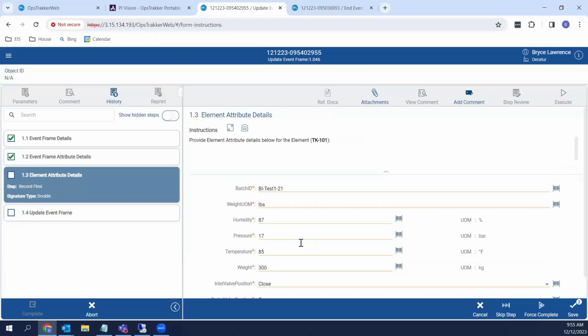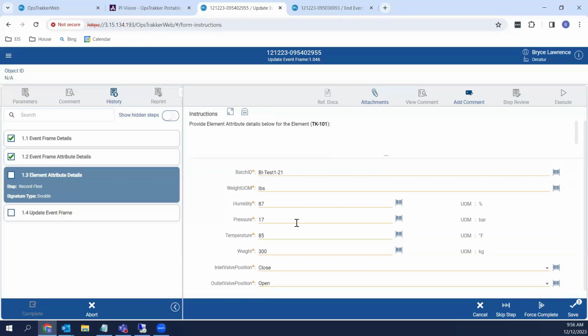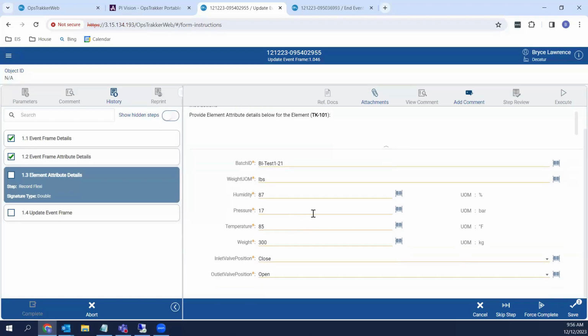Now, again, the key with the edit event frame is it does not have to be something that was manually created. However, it is still going to use the triggers which say what values am I allowed to change based on the element, and it's something that was chosen for manual entry, and the same in the event frame attributes is something that was chosen for manual entry.